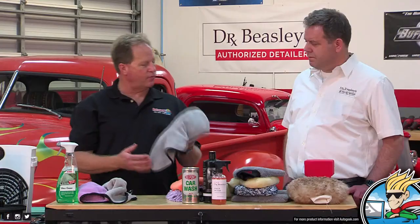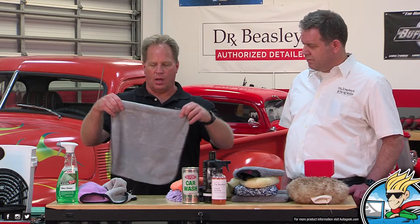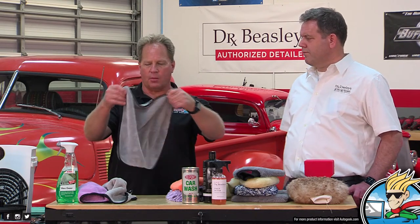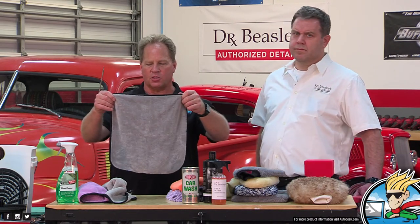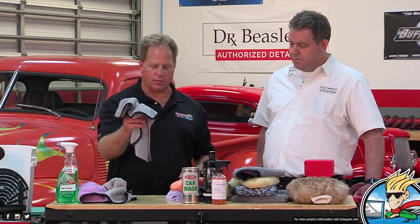It's very heavyweight, very stout. It's nice, and it has the same type of nap on both sides. I don't know what this costs offhand, but I think this would be a good option for a maintenance wash, a prep wash, a waterless wash, a rinseless wash, and doing the multiple towel in a bucket method with this towel.